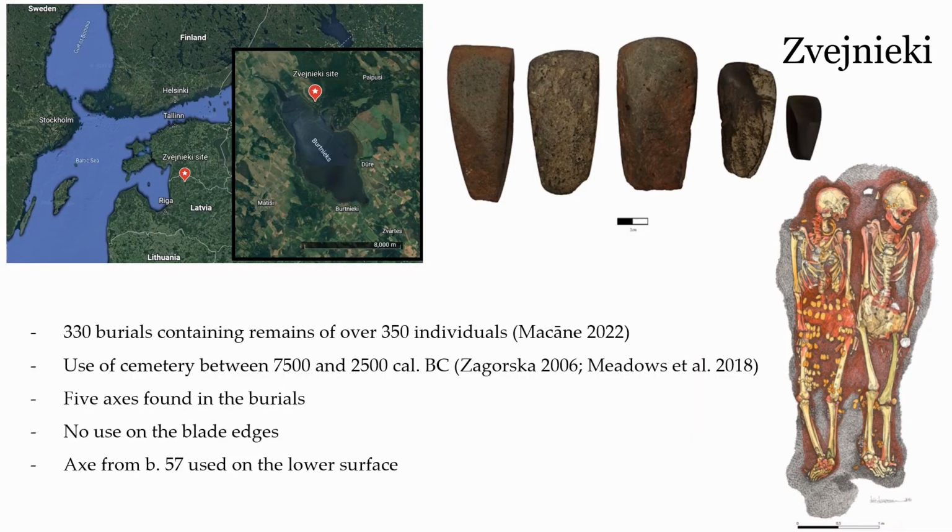The Zvejnieki site is located on the northern shore of Lake Burtnieks in northern Latvia, and over 330 burials have been discovered. Radiocarbon dates place the cemetery between 7,500 and 2,500 BC, making Zvejnieki the longest used Stone Age cemetery in northern Europe. In total, 5 axes were found in the burials at Zvejnieki, and they were placed either with the females or the females and children.